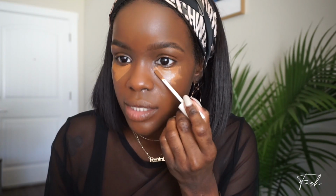All right, so now we're gonna go in with the concealer. I went with shade 420. I'm hoping that it is light enough for my under eye, so I went up 2 shades. Yeah, this is good. Yeah, this is a pretty good shade. So if you are interested in the foundation, go up 2 shades for your concealer.